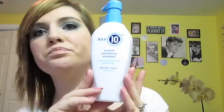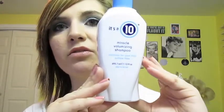I use 2 different types of volumizing shampoo. This one was on clearance at the store that I go to, so that's why there's an orange sticker. But this one is It's a 10 Miracle Volumizing Shampoo, and the 10 in the It's a 10 line comes from the 10 things that the product does instantly. I explained that with the Miracle Leave-In treatments in one of my favorites videos, but I'll explain it again.